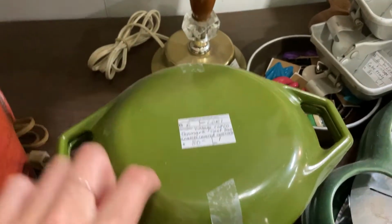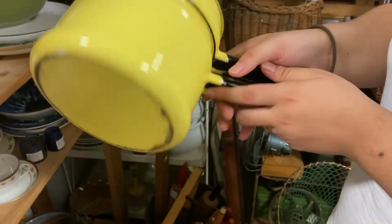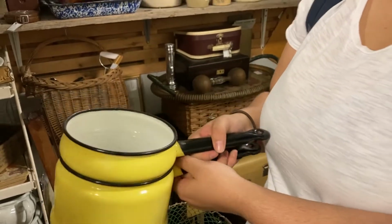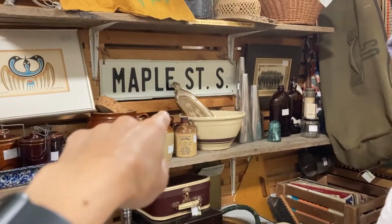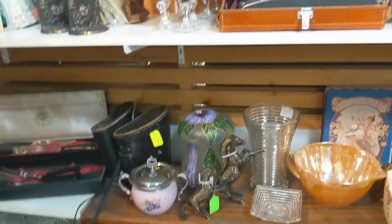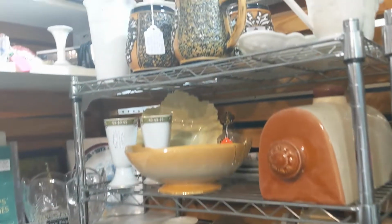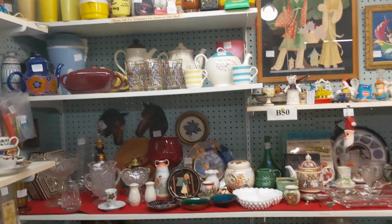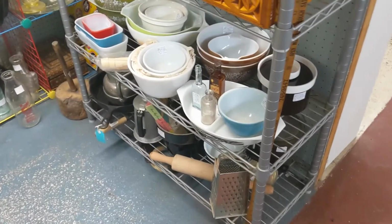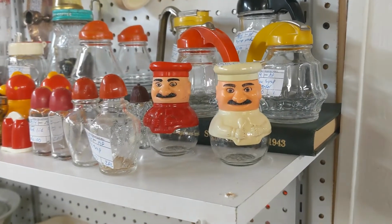This is very big. $80. That's amazing. Oh, the price on the inside, $15? That's so cute. Oh my god, I think I might have to. That is so, so cute. Oh my god, we need that sign. $58. Dang it! Oh my goodness. They're incredible.